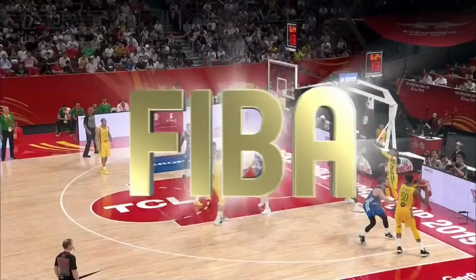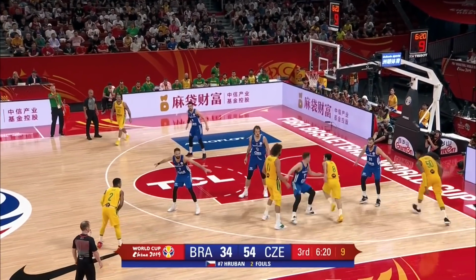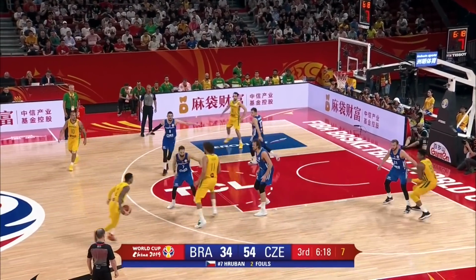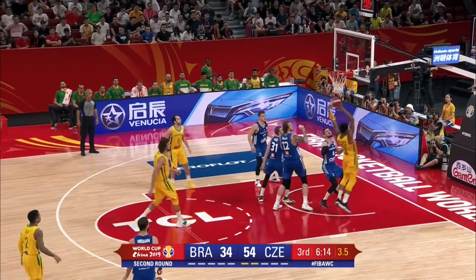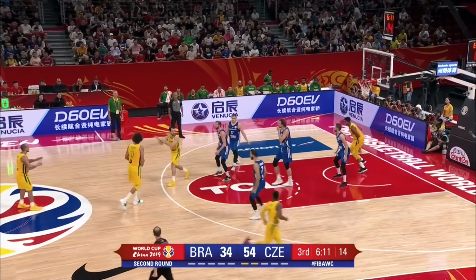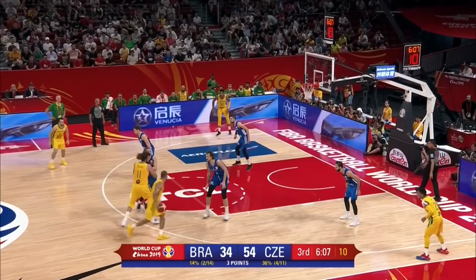Yago will inbound to Caboclo. Varejao hands it off to Yago, just 20 years of age. Didn't play in the first half. He takes on the three-pointer here, another miss. It'll ricochet kindly for Brazil, though. Brazil only 2 of 14 from three-point range.